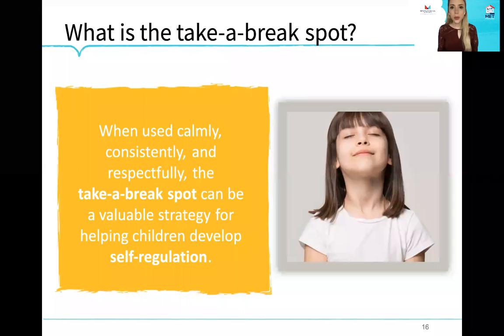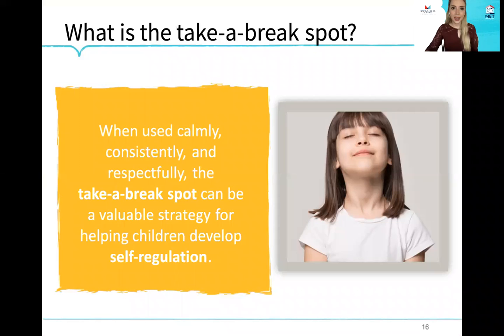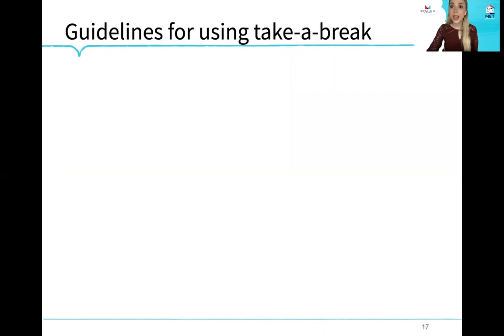So that take a break spot in responsive classroom is called timeout, positive timeout. It could also be called take a break or rest and return. When it is used calmly, consistently, and respectfully, it can be a valuable strategy to help them develop their self-regulation. We used to have this in school and in every classroom, and it was amazing. It has some guidelines, of course.